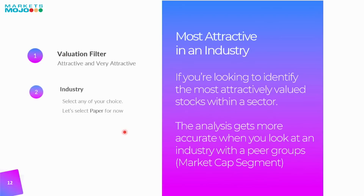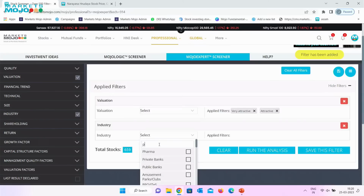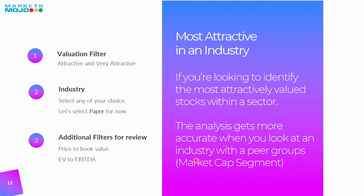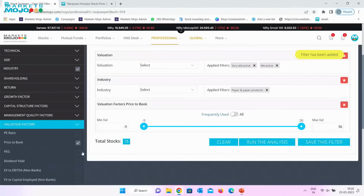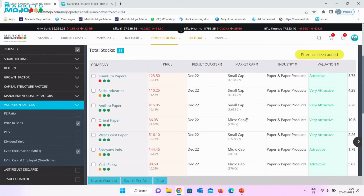The next one is select an industry. I'll select paper for now so that you get some idea. So I'm going to select paper and paper products. And some additional filters for reviewing. The reason I'm using these filters is that within valuation, we can also see what are the attractive ones using these 2 different ratios. So I'll go to valuation factors, and within valuation, you can use any of them, but I'm just using 2 of them. So I'm using price to book and EV to EBITDA. And if you want to find out which one is more attractive in these particular ratios, the lower the better. So we'll run the analysis over here.